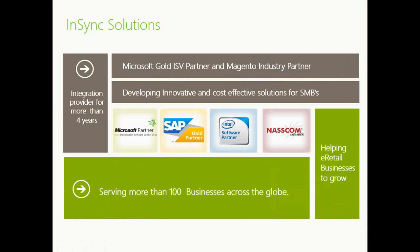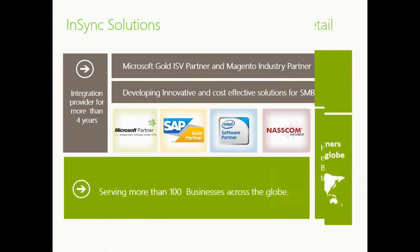The idea behind integrating solutions came from the gap that we analyzed between an ERP and an e-commerce web portal, as well as marketplace. We are a Microsoft ISV Gold Partner and Gold SAP Solution Partner.